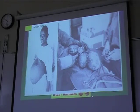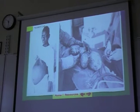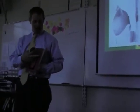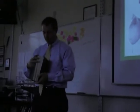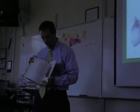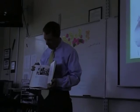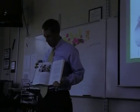I got these pictures from a book. I took a class in college called Human Parasitology, where we studied all these little worm diseases. If you ever want to look at it, I got it back there. There's the hydatid cyst picture right there.